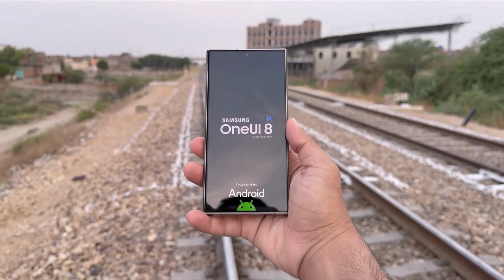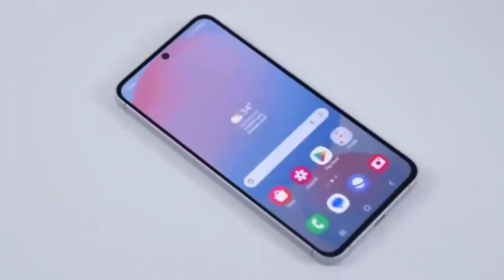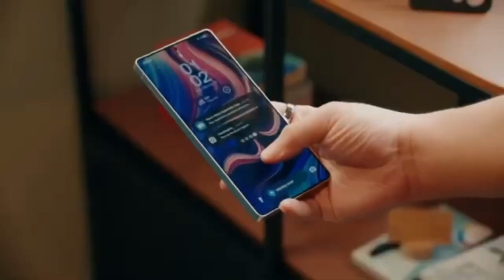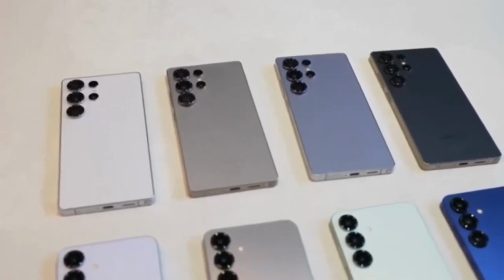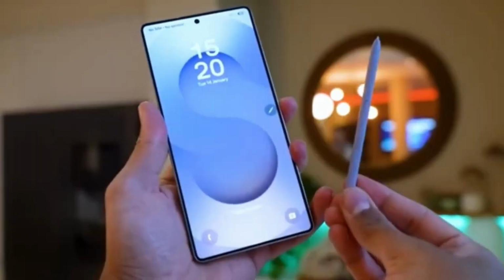Z Flip 7. For the Galaxy S24 series, the beta is expected to begin in late June or early July 2025. From there, it could get 2 to 4 updates through July and August, with a stable release targeted for August or September 2025. As for the Galaxy S23 series, we're looking at a beta release sometime in early or mid-July 2025. That'll be followed by 2 to 3 beta updates through the next couple of months, with the stable version likely rolling out in September or October.